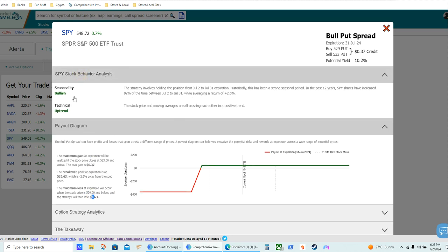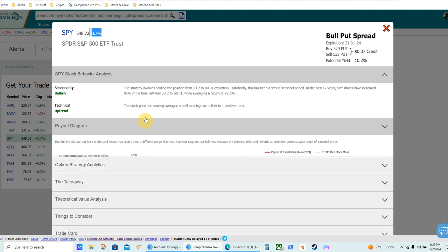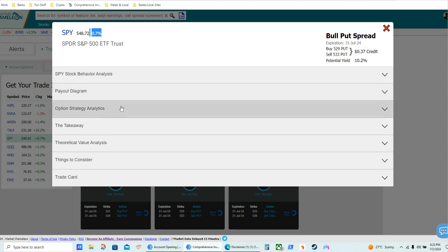If you click here, it tells you that SPY this season is up, averaging between July 2nd and July 31st a positive 2.6%. It's up 0.7% today. It needs to go down almost 2.9% just to get to break even. So that's your cushion. It's a big, nice cushion. Again, doesn't mean it won't happen, but the beauty of Market Chameleon is that you get more premium than you should have got based on history. You're already deep in the money.